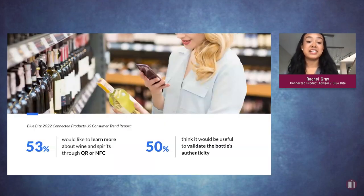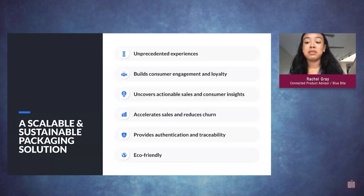Some more specific data for you to see here is 53% of respondents said that they would like to learn more about wine and spirits through QR or NFC. And half of those said that they think it would be useful to actually validate the bottle's authenticity through connected technology. As you can see here, the market is definitely ready for connected technology.